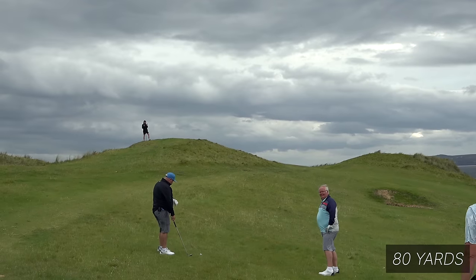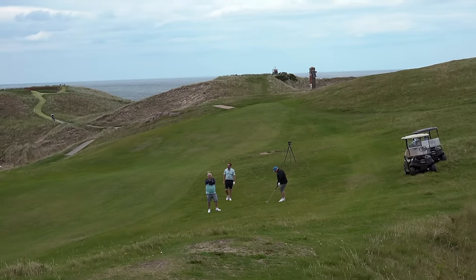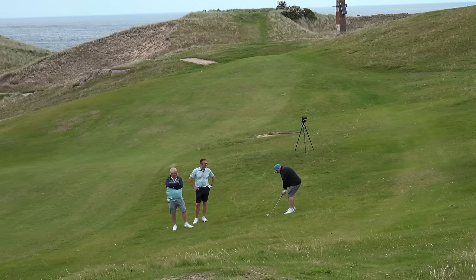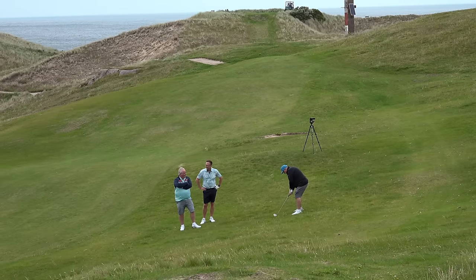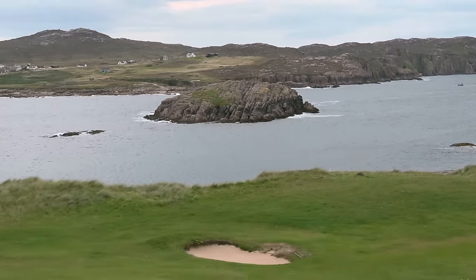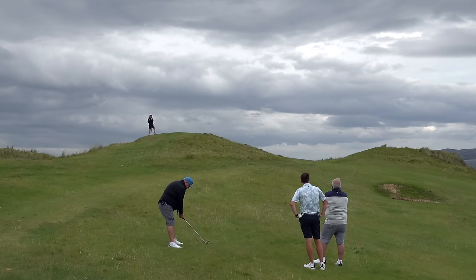All right, Stevie's got 80. Played 100. Third at least. Shot. Beautiful. Tricky conditions today, isn't it? So do I. Oh, the lie. It's a shank. The lie. Oh, that was nearly out of bounds, was it?